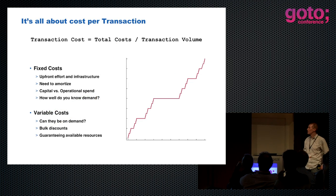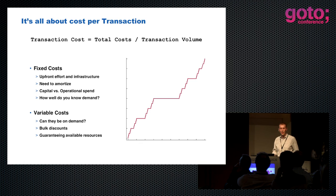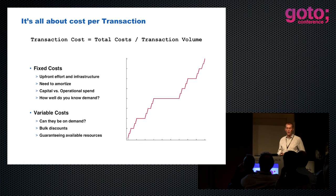So what makes up costs? Well, it comes down to typically two things. There's fixed costs and there's variable costs. Fixed costs are the things that you must sink. It could be development effort up front. It could be buying kit and putting it in a data center. It might be building that data center itself.